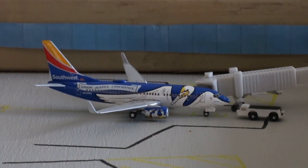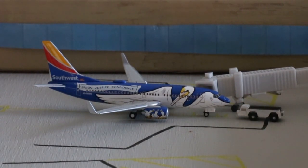Sorry about the lack of variety in terms of shots and angles. There was some nice lighting over there, and I thought it would be nice to give some overall perspective of the airport. I may do a little bit of that at the end of the update as well.